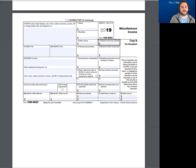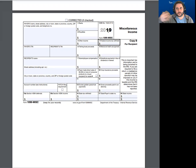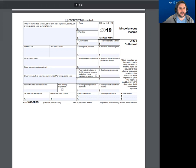So if you got 1099 miscellaneouses in the past, you might not be getting one for 2020. In past years, 2019 and prior, 1099 income was reported by a payer to a payee, to the IRS, and to state agencies for money that has been paid for various categories. There was rents, royalties, other income, federal income tax withheld, fishing boat proceeds, medical and healthcare payments, non-employee compensation, substitute payments in lieu of dividends.